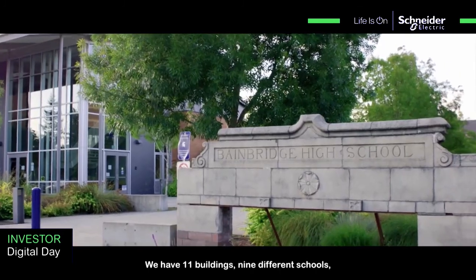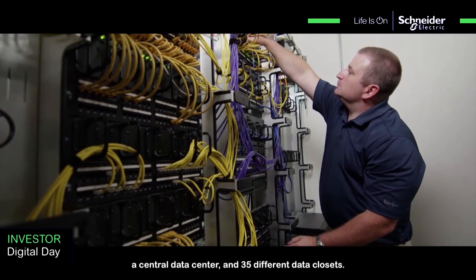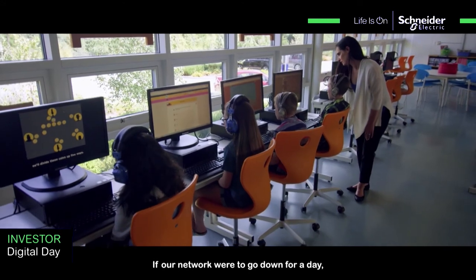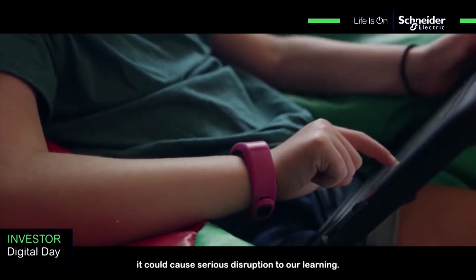My name is Alan Silcott. I'm the network supervisor for the Bainbridge Island School District. We have 11 buildings, 9 different schools, a central data center, 35 different data closets. Technology is in every aspect of the schools. If our network were to go down for a day, it could cause serious disruption to our learning.